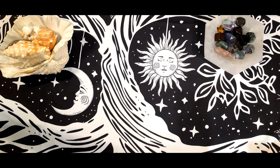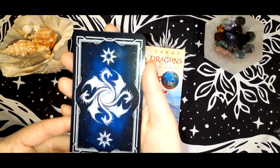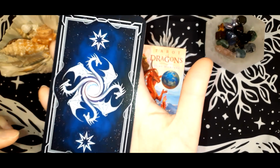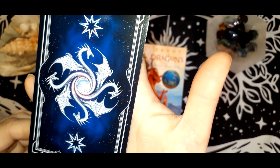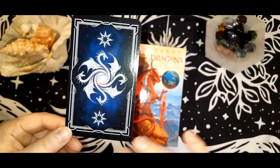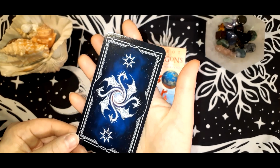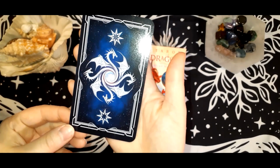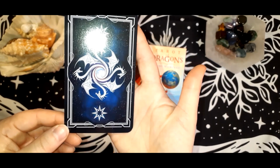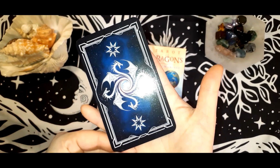And last but not least, favorite backings for 2022 is the Tarot of Dragons. I love the pearl in the center with all the dragons wrapped around. And I do like the fact that they chose silver and then put it on the black and blue background. I don't mind the border that's on it. It might look a little bit weird without the border. I'm used to seeing the border there. But I love the color choices. I commend the color choices. I'm all for it. It's fabulous.